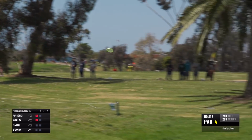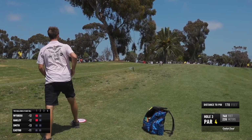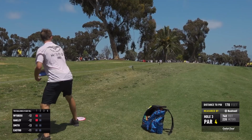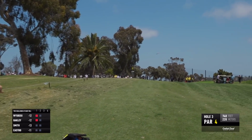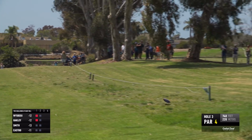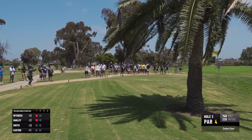Looks like he sailed that one too. Oh, that checked up nicely. A little bit left, though. Gonna have some crossing winds to deal with. Let's see if Ricky was paying attention. Yeah, you've got to play this one well wide of the basket, keep it low and play a little bump and run into the green. And he's a little short, but he's got the tailwind. Yeah, that is the putt you'd like.